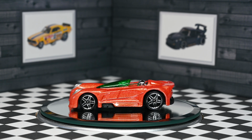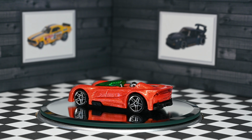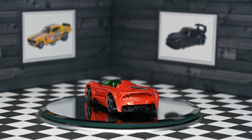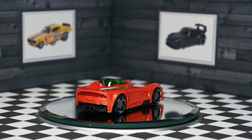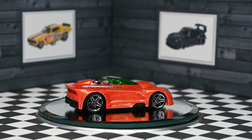And it features the side exit exhaust right past the front wheels, which I think looks really good. Has a nice diffuser on the back of it. It's just a really good looking car. I think it's one of the stars of the 2001 first editions.